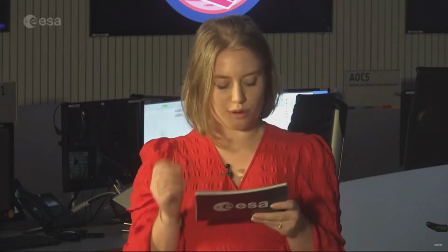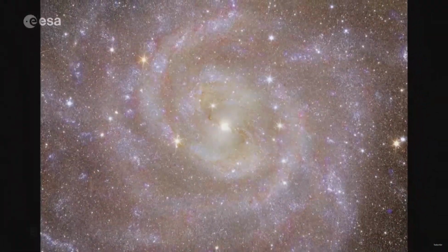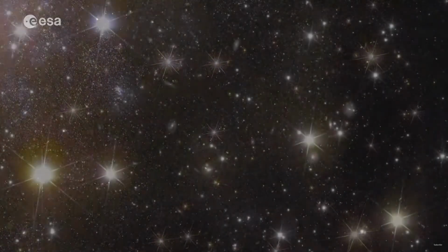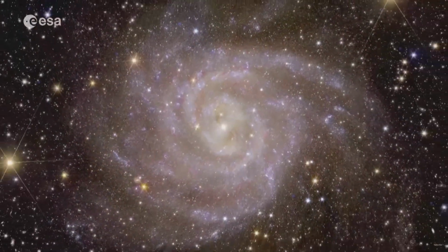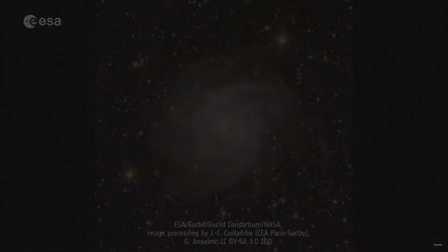Now, our second image brings us somewhat closer to home, 10 times closer to be exact. And it's a beautiful example of how Euclid will reveal previously hidden individual cosmic objects. Let's have a look. This galaxy is nicknamed the Hidden Galaxy because it lies behind lots of dust, gas, and stars.